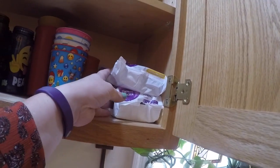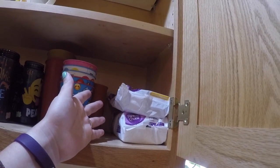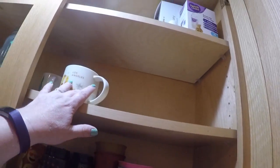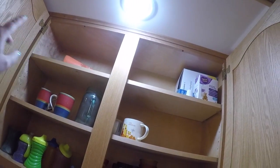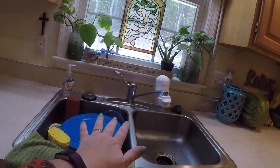These are baby wipes I like to have on hand for quick things like if Amelia runs in and she's got dirt on her face. You know, I can wash a kiddo's face or hands with that real quick. We've got coffee cups up here, and then up top we try to keep like our bigger water bottles and such. Okay, and then over here, sink area.